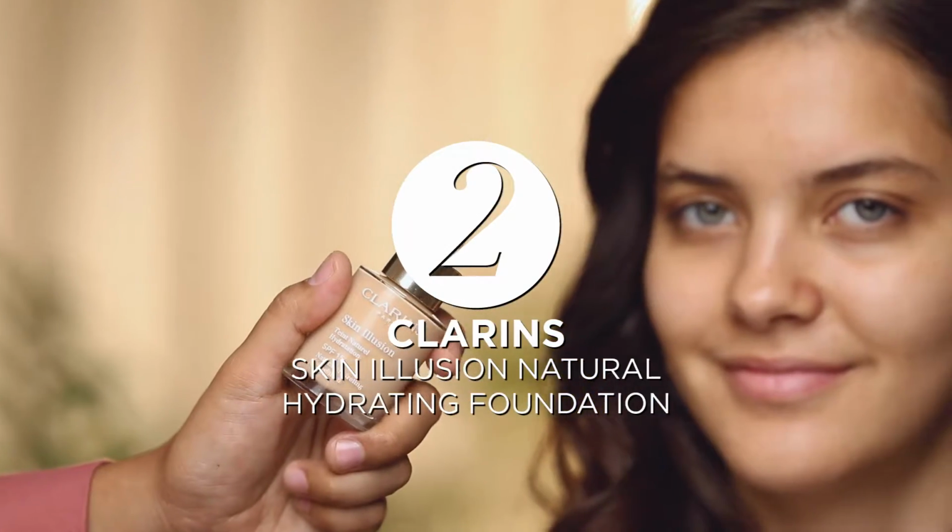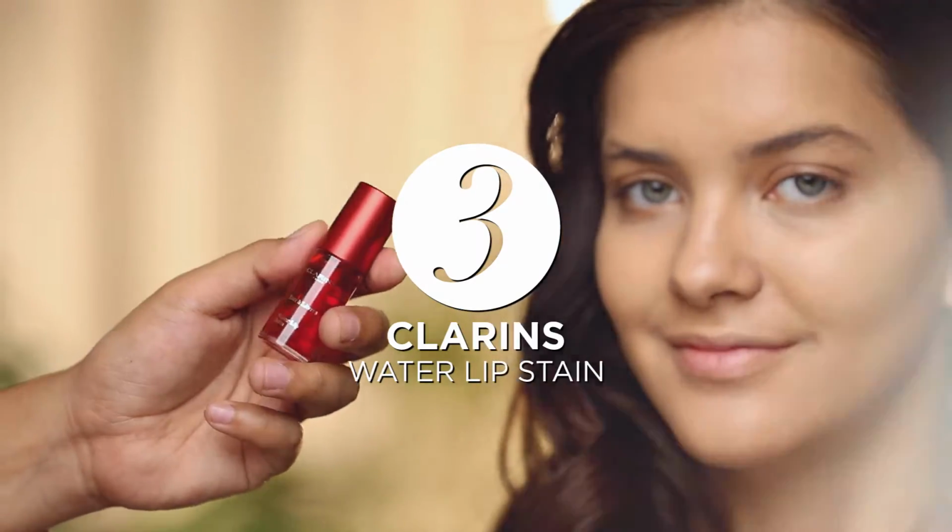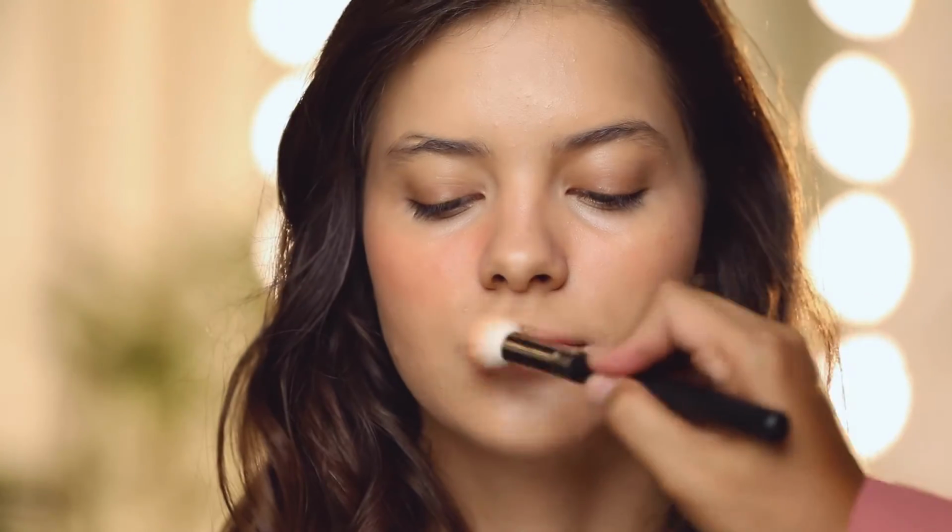After you prime, enhance your complexion with the Skin Illusion Foundation from CLARINS. Easy to apply and spreads really smoothly. Using the lip stain from CLARINS, dab a few times on your cheeks and spread using a brush or your fingers. Spread evenly and apply blush where you blush. Might as well put some on your lips too.